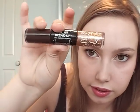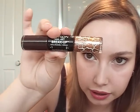The Revlon Colorstay nail polish in Sorbet. The Revlon Nail Art in Breakup, I believe that's what the color is. So this side's a crackle and this is just a dark brown that's coming off a bit black. Then there is the Rimmel Lasting Pro in Posh Pink. The Rimmel Lasting Finish Pro in Rags to Riches.